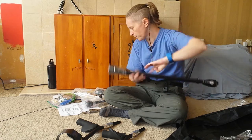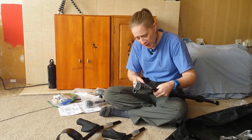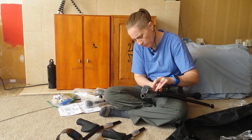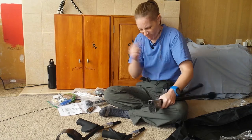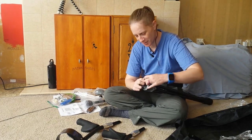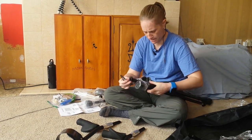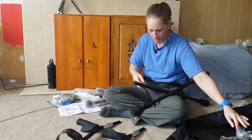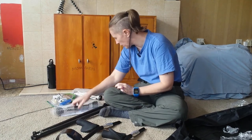Oh, why am I closing that? I'm trying to go very, very carefully so I don't damage the finish. I know they're going to get hammered in the outdoors, but I'd rather not damage them before I'm out there using them, really. You can hear the odd tail wag in the background. We'll get into this stuff in a few minutes.